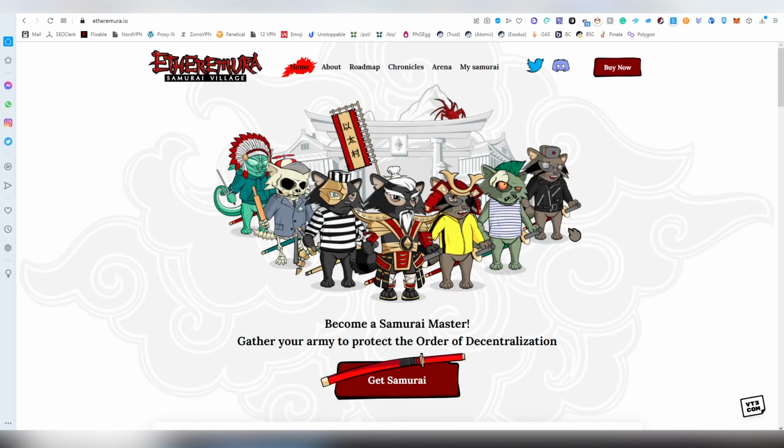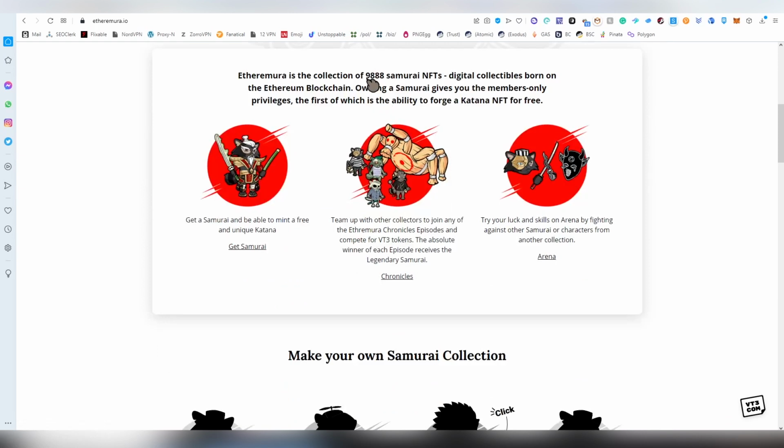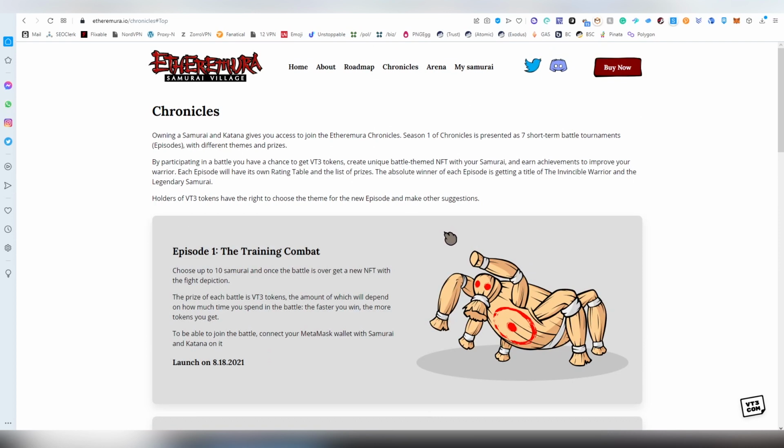And then the last project we have here on the list is called Ethermura. They have a very cool website here, own cursor and everything. And I bought one of these as well today. And basically there's 9,888 NFTs, and there's going to be a game which is going to be launching actually in 3 days.